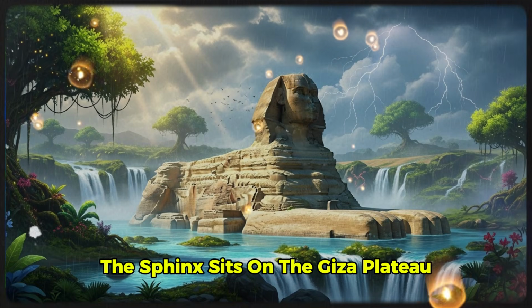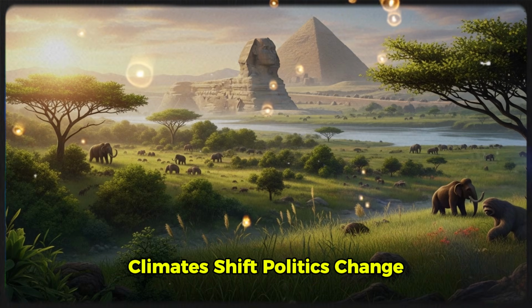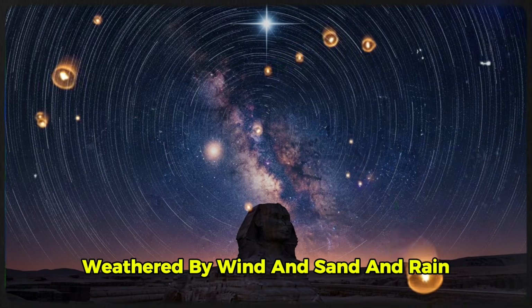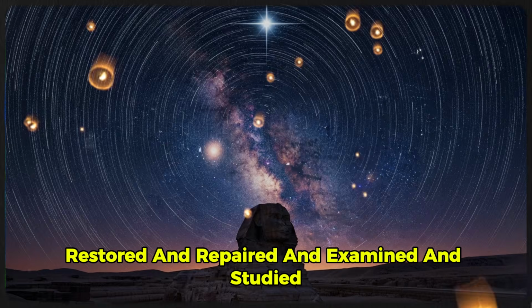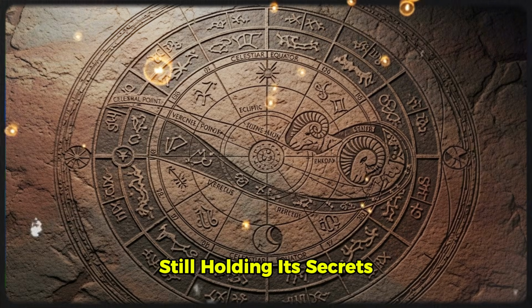The Sphinx sits on the Giza Plateau, and around it the world turns. Cairo expands. Technology advances. Climates shift. Politics change. Nations rise and fall, and the Sphinx remains, weathered by wind and sand and rain, damaged by earthquakes and time and human hands, restored and repaired and examined and studied, but still there, still watching, still holding its secrets.